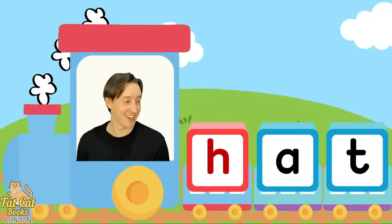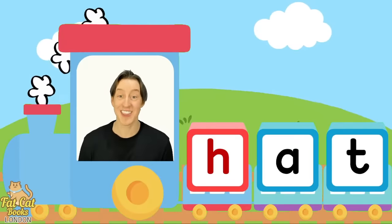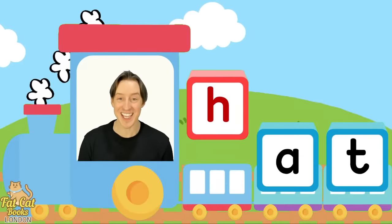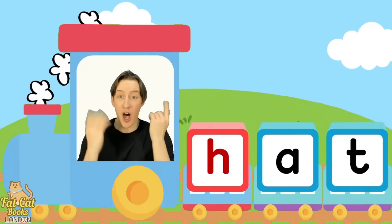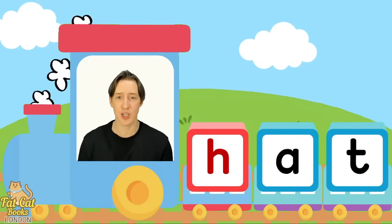Hello again. I've found another letter. Do you know what letter that is? That's right. It's letter H. What sound does letter H make? I need to think of some words that start with letter H.